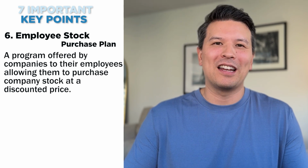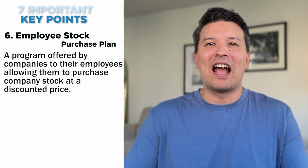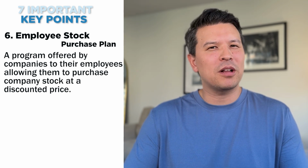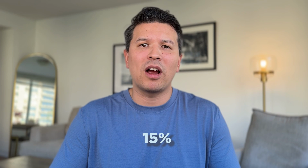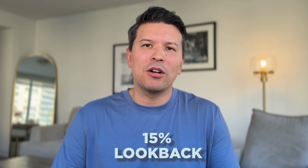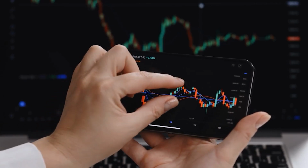So now, if you weren't already all in on your company, you're given one more chance through something called an employee stock purchase plan. This plan allows you to buy shares of your employer stock at a discounted price, typically through payroll deductions. The benefit here is that you often get to buy company stock up to 15% off the share price or the lowest price the stock was during a window period known as a look back. It's a great way to pick up company shares at a big discount, but be careful of over concentration.